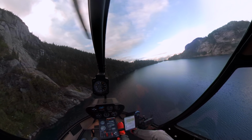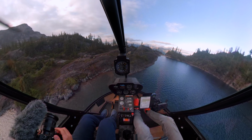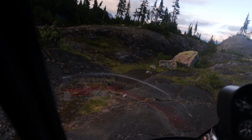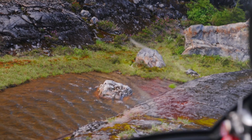The water is just so clear. Yeah, it's absolutely ridiculous. Is this where we're going? Yep. So that little rock there, and it's quite the incline back, so don't be alarmed by that. But we will have to check the skids to make sure we're secure on there.